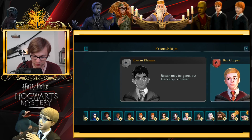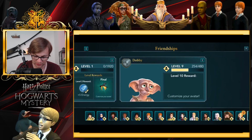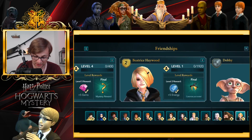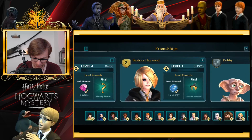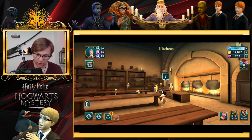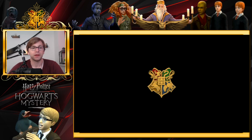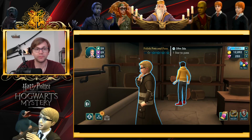Oh, no, that's Dobby, who is now well on his way to level 10. I could do that today. And look what we get. Some funky outfit. Oh, Beatrice, we get 5 energy at level 2. Right. Although I'm not in detention. I forgot.